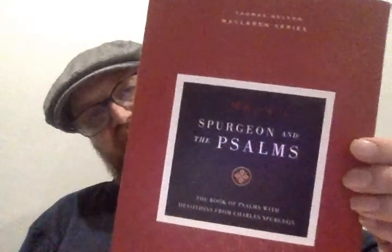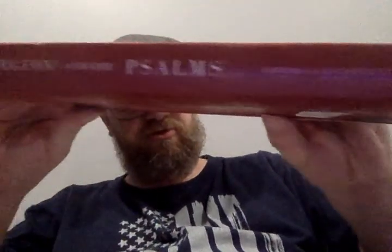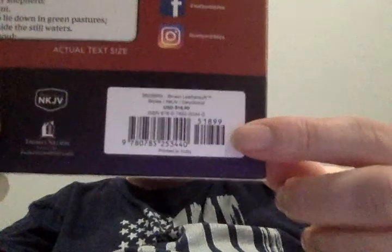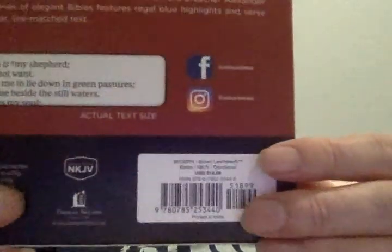This week I'm going to do another quick review from the Thomas Nelson Maclaren series, the NKJV Spurgeon in the Psalms, which is a really neat version of the Psalms. Spurgeon in the Psalms. It's got devotions from Charles Spurgeon. Here on the back it's got the specifications, and then right here is the ISBN number if you want to pause and get the ISBN number.